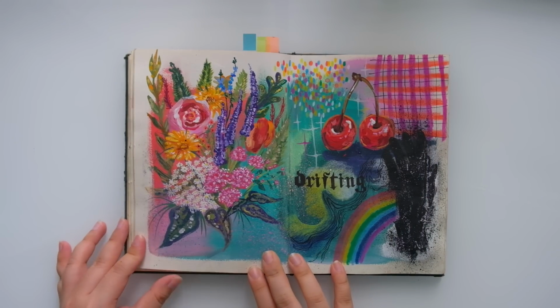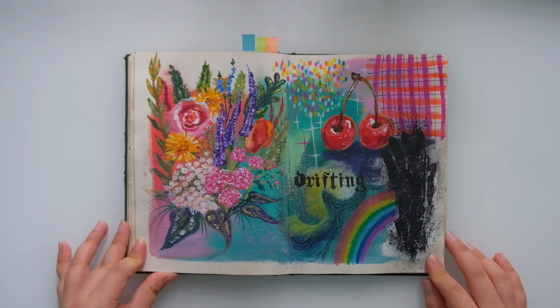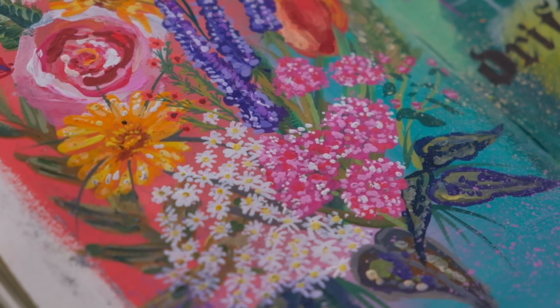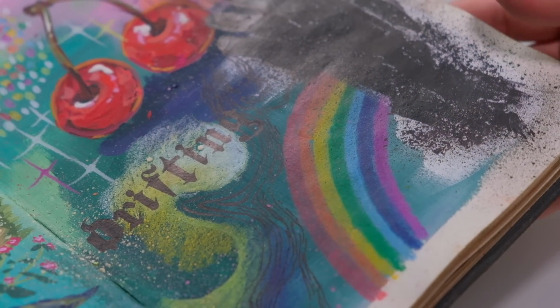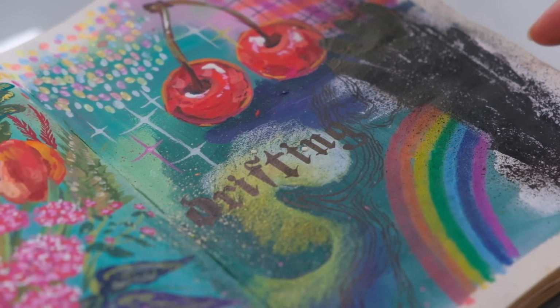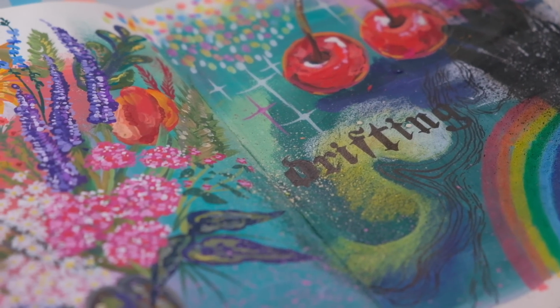This is also the beginning of my mixed media art phase while also rediscovering my art style. In this spread, I use gouache, ink, and color pencil. I just draw anything that comes to my mind and create different textures and patterns.